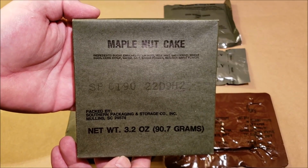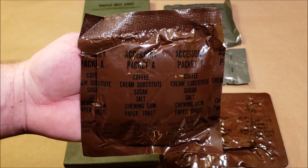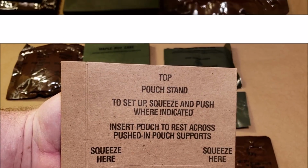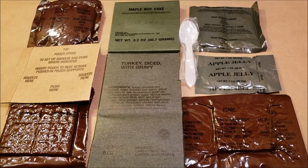We have a maple nut cake. We have one of the little accessory packets, accessory packet A. MRE crackers. It also came with a pouch stand. And last but not least, we have our white spoon. Alright, I'm going to get all this stuff put out on the tray and I'll be right back.